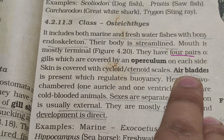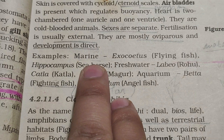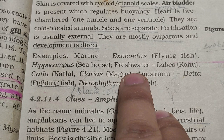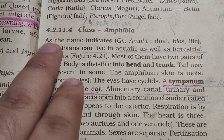Heart is two chambered, one auricle and one ventricle. They are cold-blooded animals. Sexes are separate. Fertilization is usually external. They are mostly oviparous and development is direct. Examples: marine, Exocoetus, flying fish, Hippocampus, seahorse; freshwater, Labeo rohita, Catla catla, Clarias magur; aquarium, Betta, fighting fish, Pterophyllum, angelfish. In the diagram, this is a Hippocampus, marine, and this is Catla catla, which is freshwater. Now the class Amphibia.